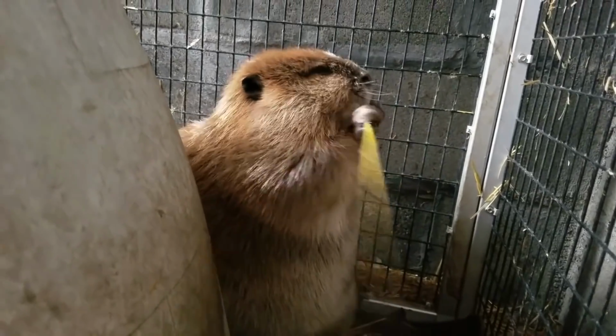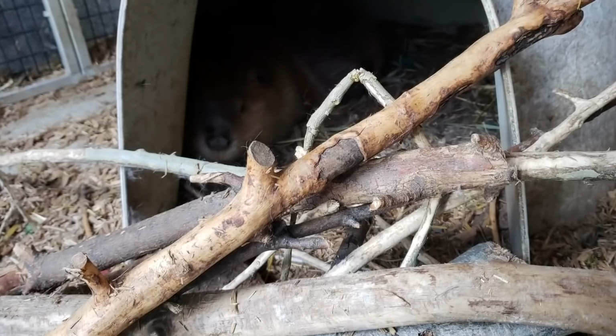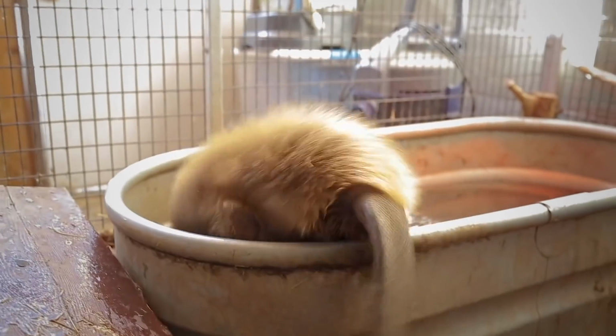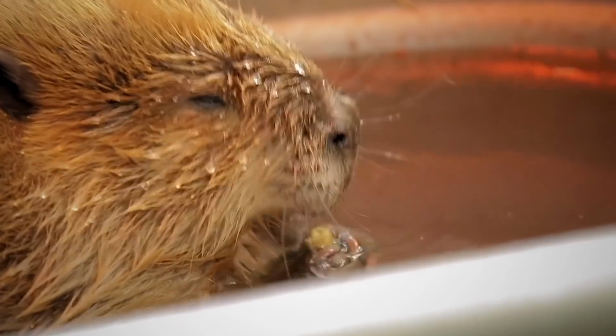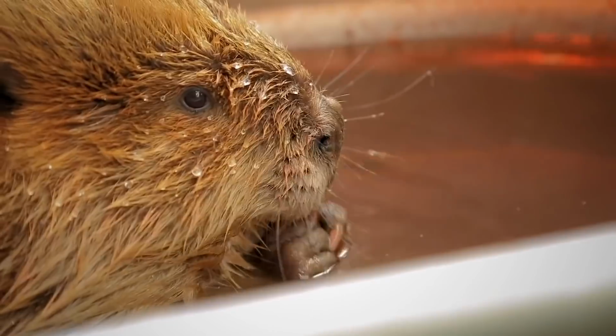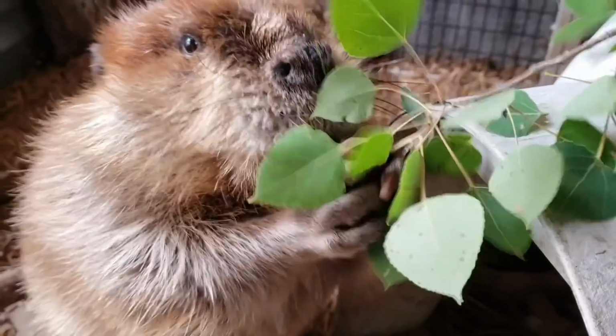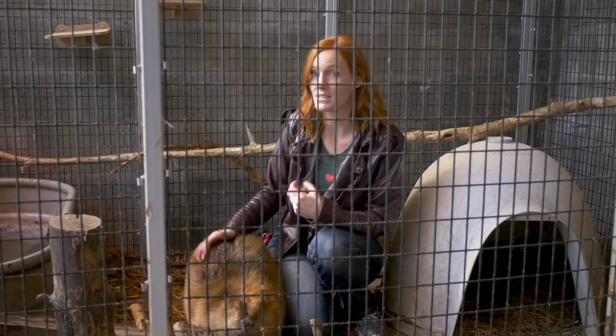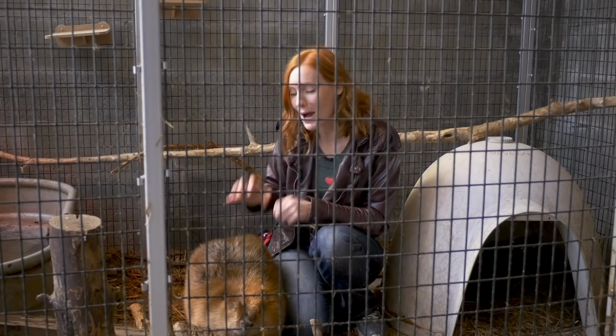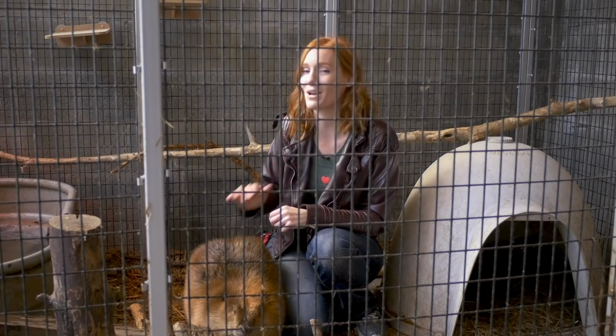He likes to chew on and stack branches and make makeshift forts. He likes wading in shallow water, and he loves eating. His favorite snacks are yams and apples, but he'll add any kind of plant to his menu, including leaves and wood. A little over a year ago, we asked for help raising funds to build a new home that would keep Huckleberry happy and healthy for the rest of his life.